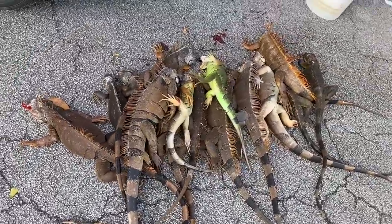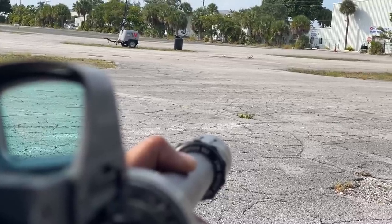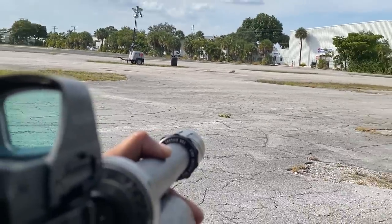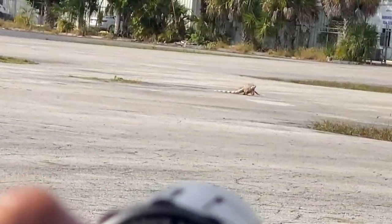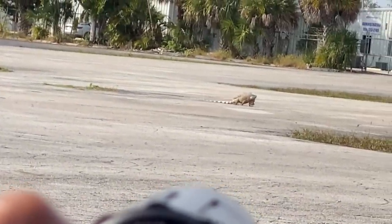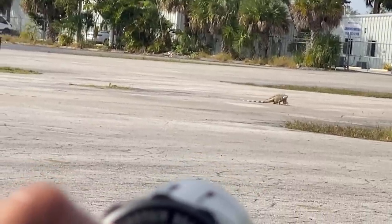Yeah, not bad for the first visit. Just as mentioned, guys, we're doing the bounty out here. Got one hanging out right there. Look right there. That's a beast. Oh my gosh. That one's got to be like 14, 15 pounds. You can just tell by the way it walks.